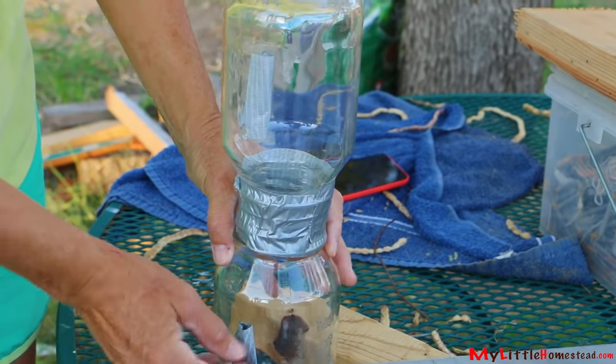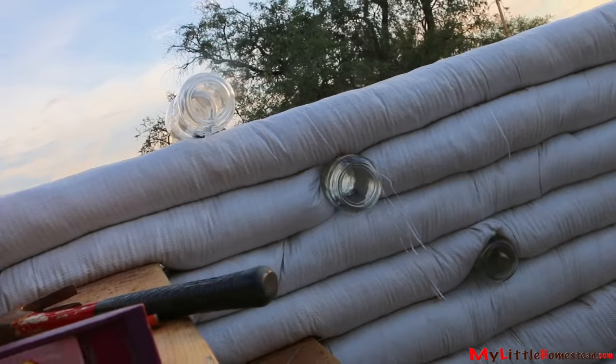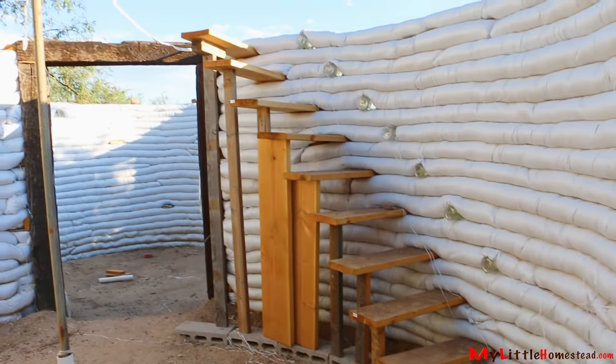We put two quart jars together, and then we just kind of tape them down a little bit with duct tape so they don't move around until we can get the bags laid over the top. The jars will now create this natural lighting for each step.